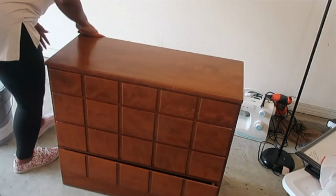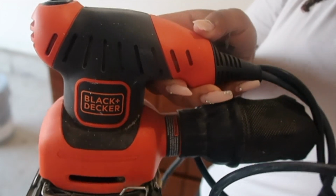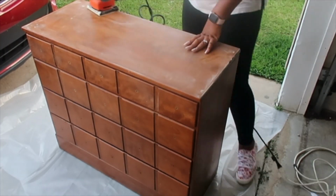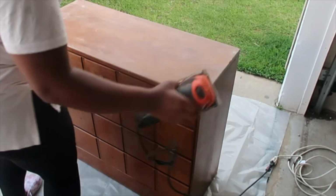So after I removed the hardware, I gave it a good wipe down. It had a few pieces of gunk stuck on it, but after I sanded it down and everything, it turned out fine. I got this sander from Walmart about $20 to $25 about 5 years ago, and it still works just fine.